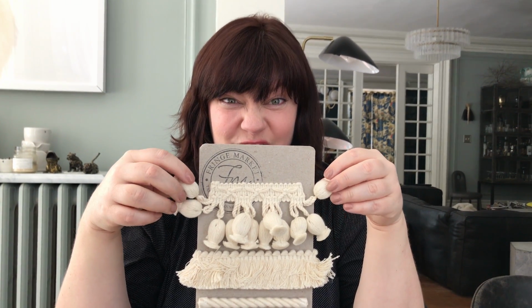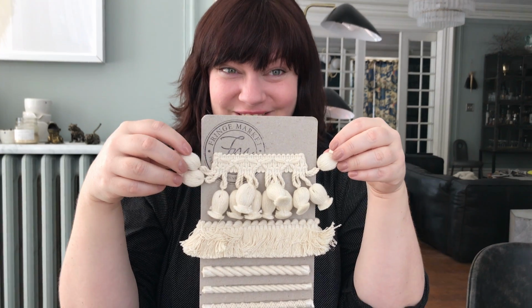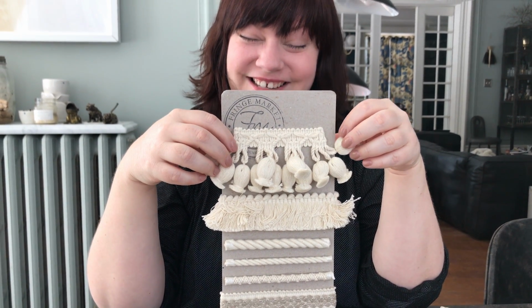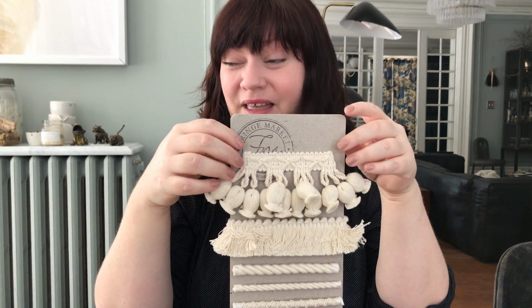Is it bad if I just want this tassel to want it? It's so good. I don't know what I would use it for. I just really like tassels in general. All right, let's get back to business.